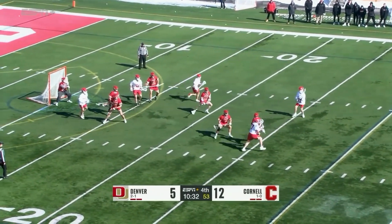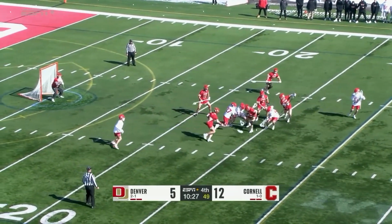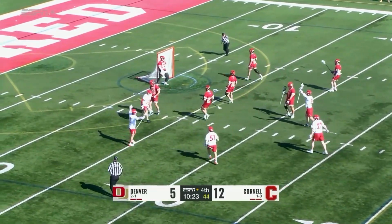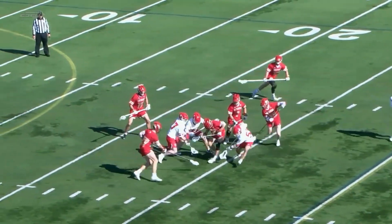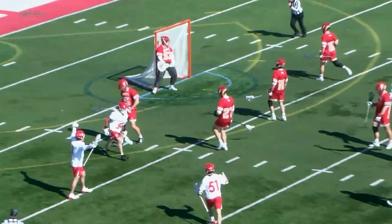So it'll be interesting to see what they do here. Kelleher couldn't quite get the ball over to Dalton, as the ball was still on the ground, and eventually the ground ball was picked up by Firth. And Goldstein will pick up his first goal to add on to his 4 assists. Ryan Goldstein, very similar to his father, Tim Goldstein, the Hall of Famer, former World Team member.